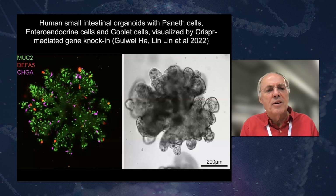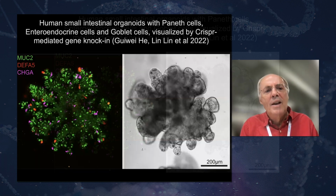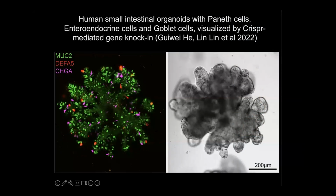But if we get it alive, we put it in Matrigel. We turn it into small fragments, 10, 20 cells, put it in Matrigel, add the growth factors that for every tissue have to be optimized, but there are always variations on a theme that I just showed. And then they start growing. And here what Guiwei and Lin did is they knocked in fluorescent proteins in 3 different marker genes.